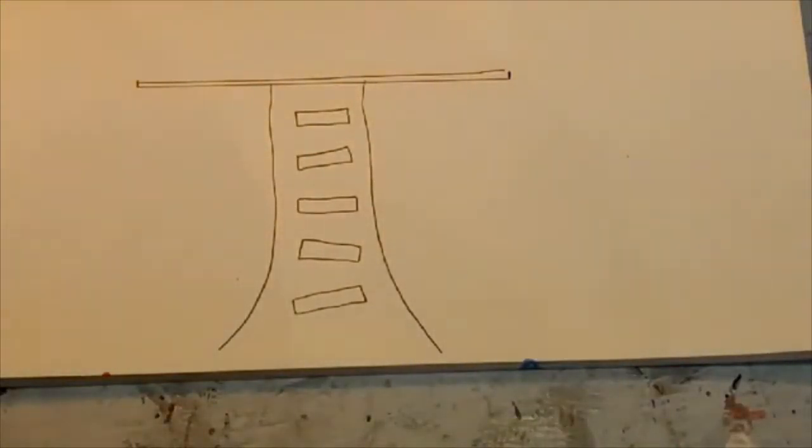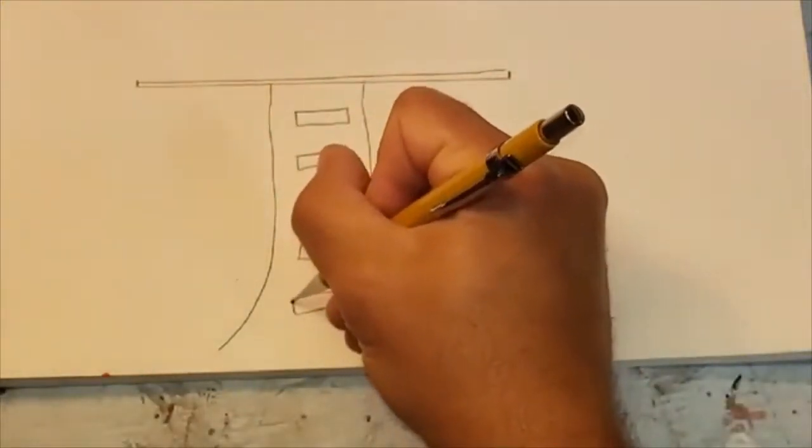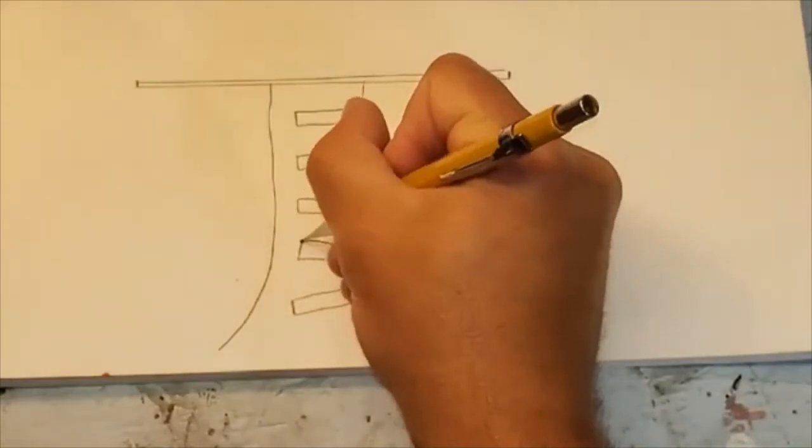Now, if you guys are superstars and you remember how to make these boards pop off the tree, that's what we're going to do next. We're going to darken in the left side of each board.